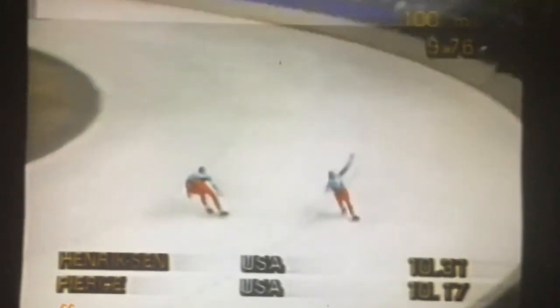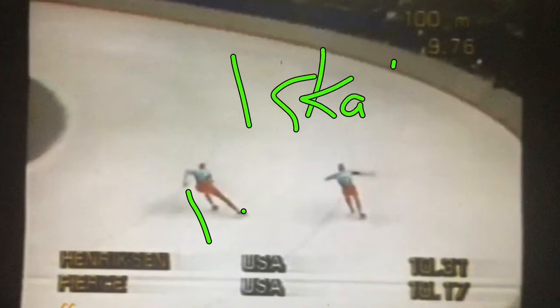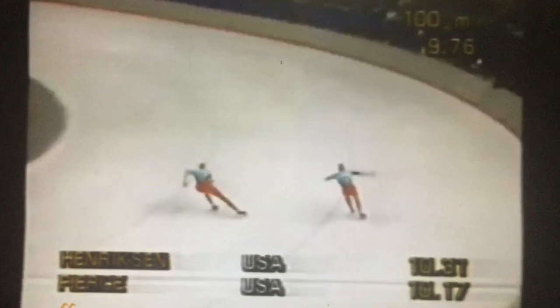And look at the extension he gets, but it's not stupid extension. This skate, look at the blade angle. Really nice blade angle off that skate, one skate on ice. So great so far. And remember, this is not his best race. Erik was like a locomotive out there. Once he got going, you couldn't stop him. And his 1,000, he had many, there's Marty's slip right there.